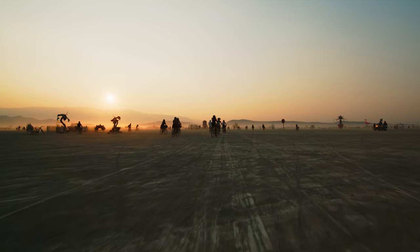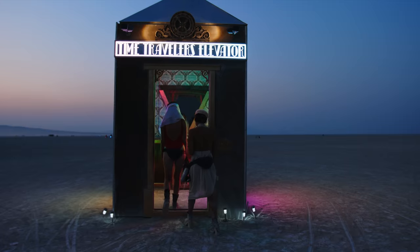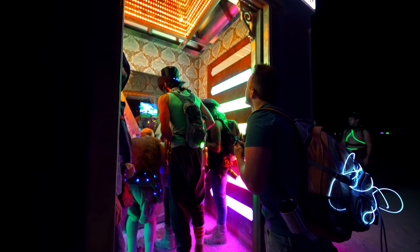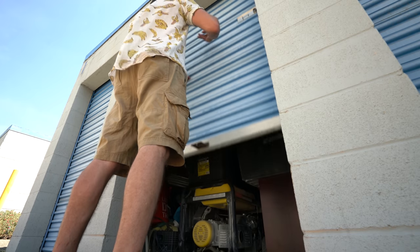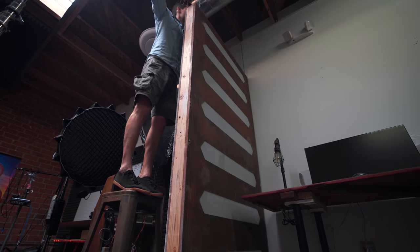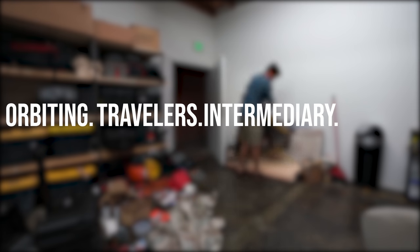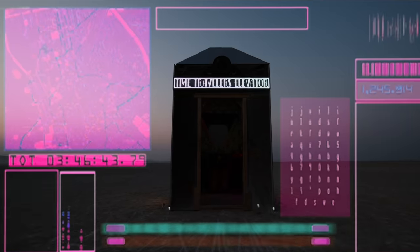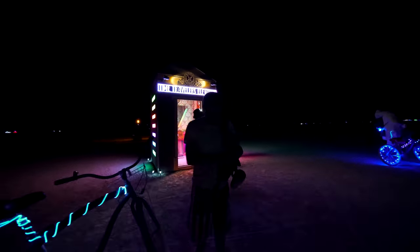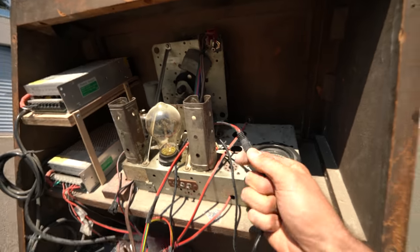And this is where the story comes full circle. Remember that time machine I was telling you about? After Burning Man 2017, the time machine was decommissioned. The frame was destroyed and only a few components remained. The walls, the infinity mirror, and of course, the operating system. Orbiting Travelers Intermediary Station, OTIS for short. Last year, I offloaded OTIS to my home computer and several cameras with the intention to restore her to full power one day.